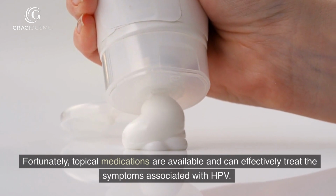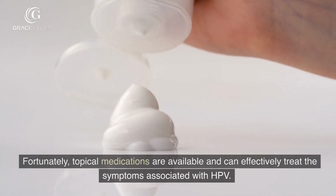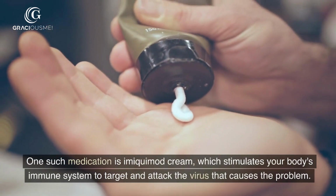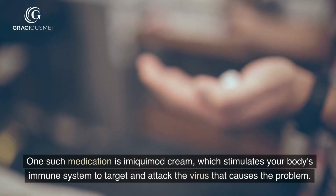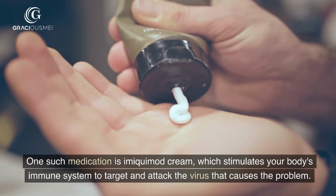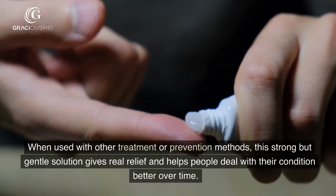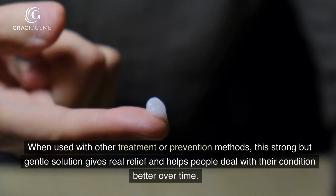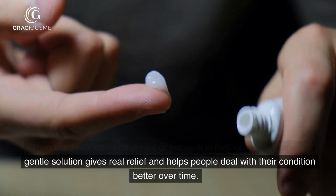Fortunately, topical medications are available and can effectively treat the symptoms associated with HPV. One such medication is imiquimod cream, which stimulates your body's immune system to target and attack the virus that causes the problem. When used with other treatment or prevention methods, this strong but gentle solution gives real relief and helps people deal with their condition better over time.